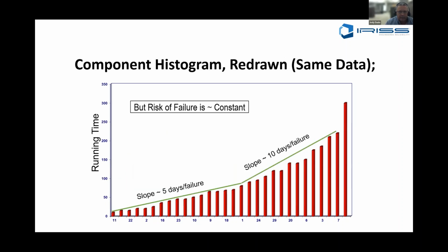And if you redraw the histogram with the same data, you'll see that the risk of failure is constant. Obviously, things fail all the time. However, the way things fail and the timelines where they fail are random. So I guess you can say things fail constantly, but they fail randomly.